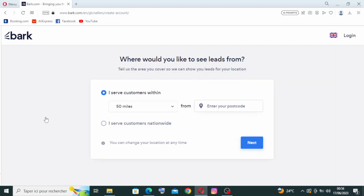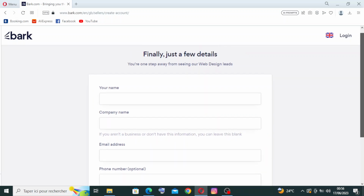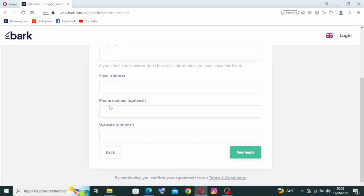The first question is where would you like to see leads from? That means telling them about the area you cover, so they can show you leads for your location. You enter your postcode here, and say whether you serve customers nationwide or only within a certain distance, like 15 miles. Click on next. Then you need to enter your name, company name, email address, phone number, and website. These two here are optional.